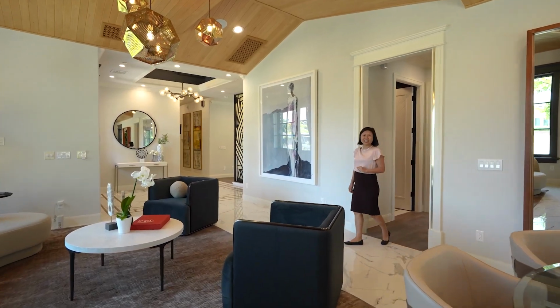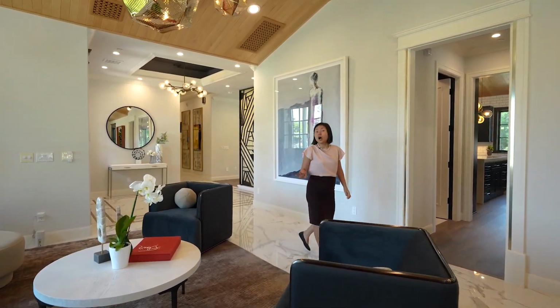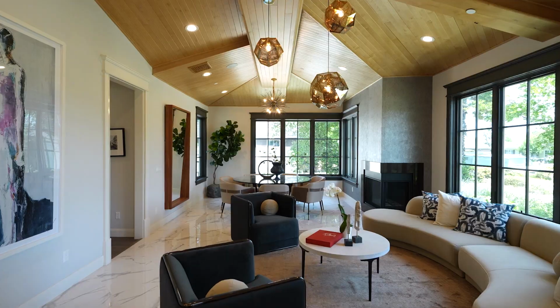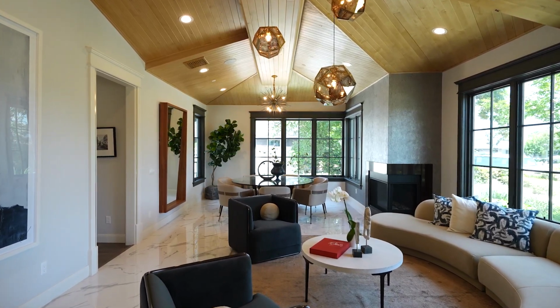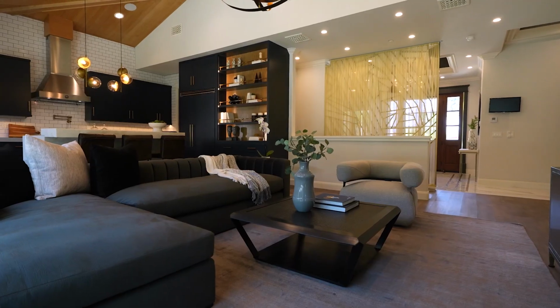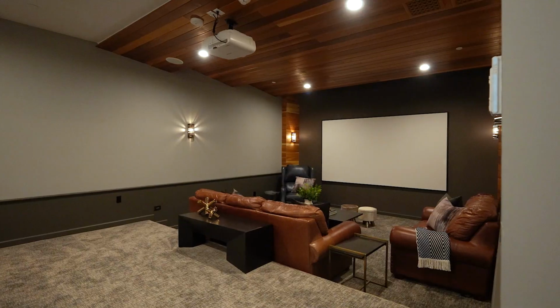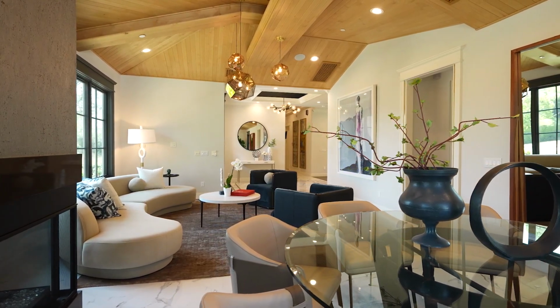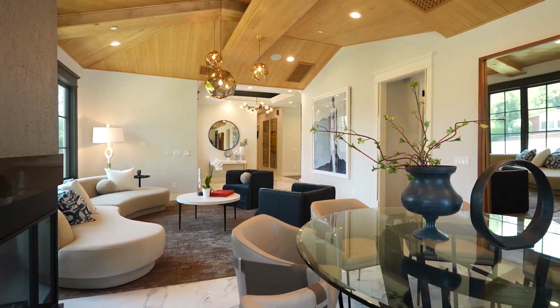So that was 2735 Canterbury Road, a truly exquisite home brimming with style and elegance. Whether you're hosting afternoon tea in the living room, cooking weeknight dinner while overseeing homework in the gray room, or screening the latest blockbuster downstairs, this home promises a life full of special moments.